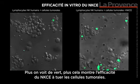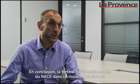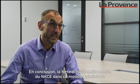killing the tumor cells. In conclusion, the strong anti-tumor activity of NK cell engagers in preclinical models supports the development of these NK cell engagers in clinical trials, in particular in complement to existing immuno-oncology approaches.